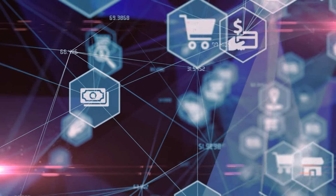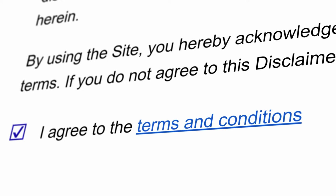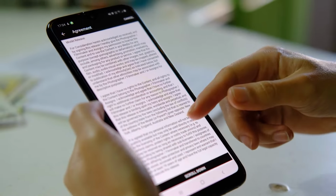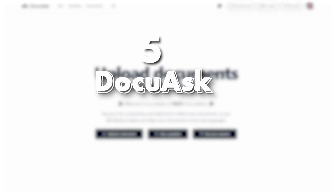So, the next AI tool will be useful for just about anyone and have the potential to save tons of time. Now, have you ever read through a seemingly endless contract or some other lengthy document? Maybe you had to do some reading for a class, or maybe you needed to read some other brief or report for work. Well, if you've ever been in a situation where you had to read a long document, then DocuAsk can save you a ton of time.